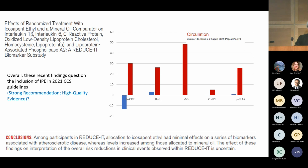The mineral oil comparator actually increased all of these inflammatory markers. A very significant increase in CRP, significant increase in IL-6, and IL-6 is considered one of the more causative inflammatory markers in terms of atherosclerosis risk. There is also an increase in IL-1 beta, a slight increase in oxidized LDL, and an increase in Lp-PLA2. So it really calls into question the benefit of IPE in this study if the mineral oil comparator had really pro-inflammatory effects that might in part have resulted in a higher event rate there, making the IPE arm look better.